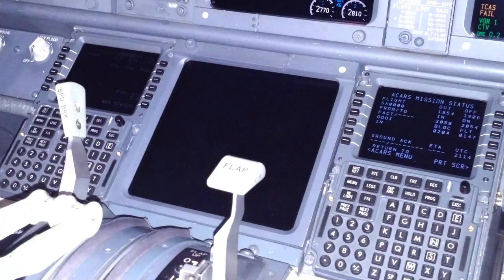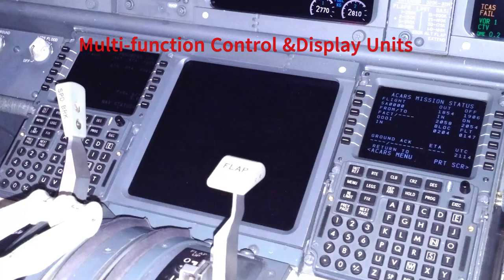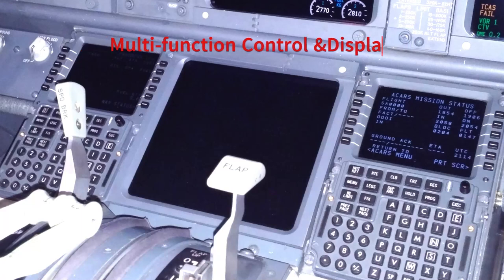In the center of the forward pedestal, there are two screens with keypads. These are known, in the case of the Boeing, as MCDUs. By using the line keys on the left and right, you can select what function you need to use. The MCDUs have various inputs to them, be it from the fuel system, from the flight management system, from the IRSs, and from the digital clock, all used with flight planning. There are various other inputs as well, but for this video, the crews use the FMS side, the flight management side of this, to do their flight planning.